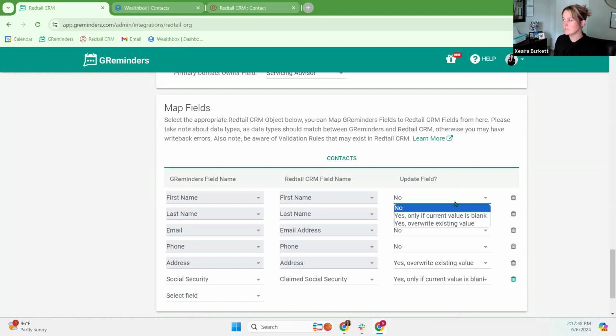I think there are specific use cases where both overwriting the existing value and only if it's blank are applicable. So for instance, if it's something that would be rolling, like on an introductory appointment, maybe their veteran status is active duty. But eventually, veteran status is subject to change. So I want to label that as overwriting the existing value, because maybe on the introductory appointment they were active duty, but by the time they have their annual review, now they're retired or they're non-active duty. So that's important, to try to have the foresight to think about how this information is subject to change later. But then there are other things where that maybe doesn't make sense.